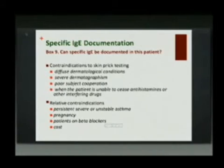The contraindications of skin prick testing are those with diffuse dermatological conditions, severe dermatographism, poor subject cooperation, and when the patient is unable to cease antihistamine or other interfering drugs. Usually antihistamines are stopped about 4 to 6 days prior to the initiation of skin testing. Other relative contraindications to specific IgE skin testing would be persistent, severe, or unstable asthma, those who are pregnant, patients who are on beta blockers, and as I said, there are also the cost considerations.